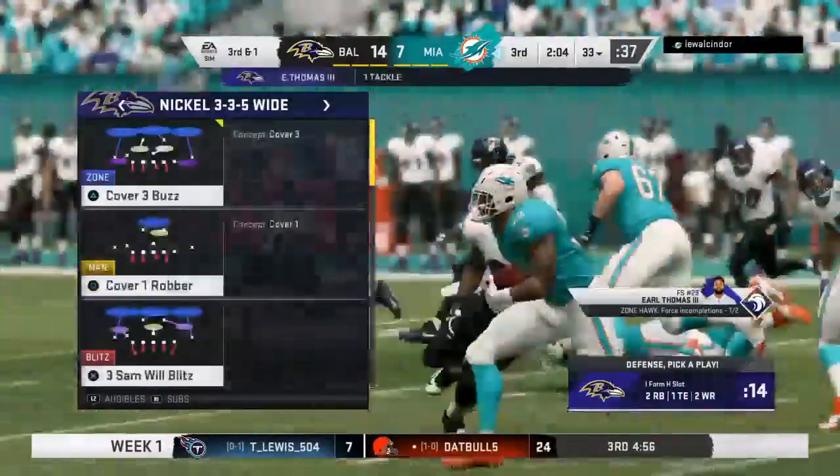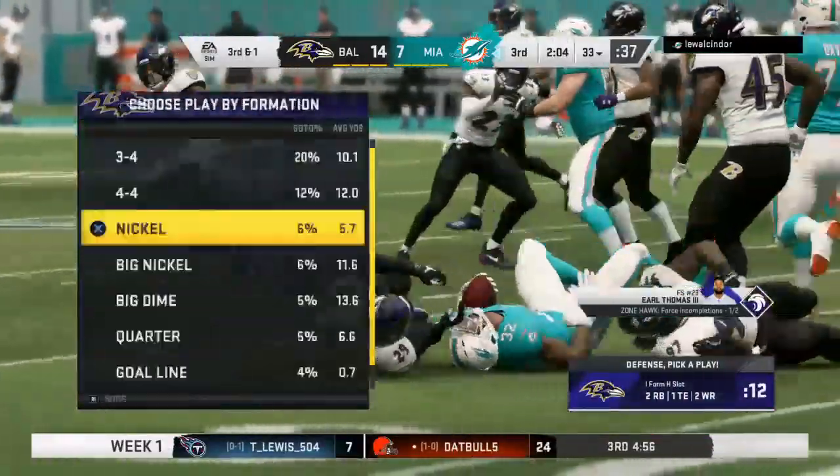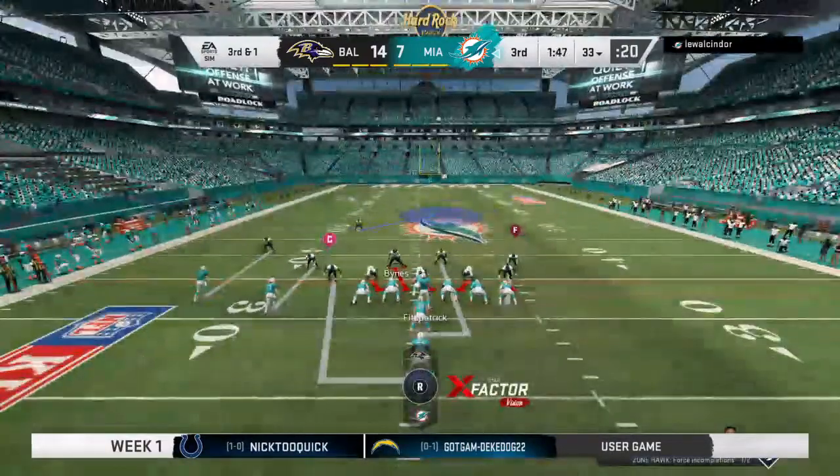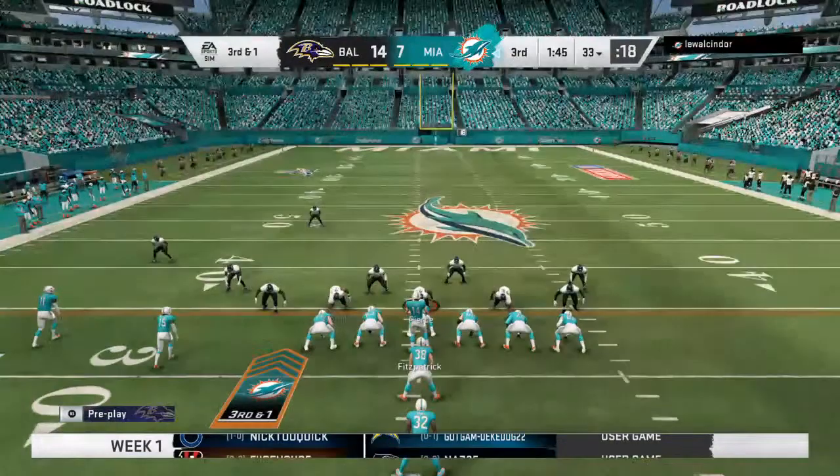The blitz brought down by Earl Thomas, but they're still able to pick up a nice gain of 5. The disadvantage of blitzing often alters the normal spacing and run fits. Brings up creases to exploit right there. And there's third and 1.